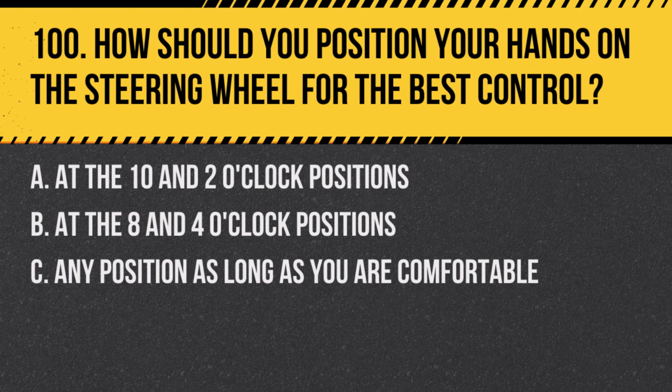Question 100. How should you position your hands on the steering wheel for the best control? A. At the 10 and 2 o'clock positions. B. At the 8 and 4 o'clock positions. C. Any position as long as you are comfortable. Answer. B. At the 8 and 4 o'clock positions. This positioning is recommended for better control and to reduce injury risk in case of airbag deployment.